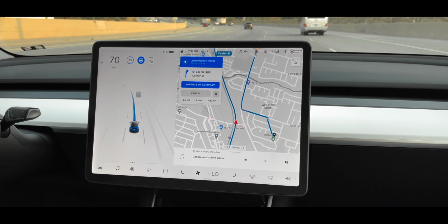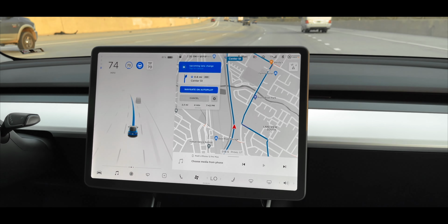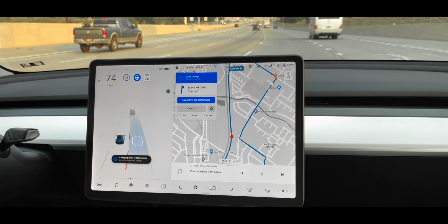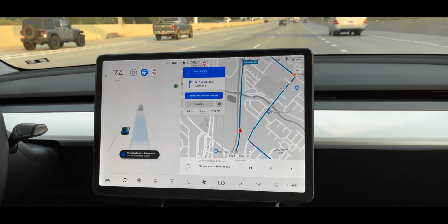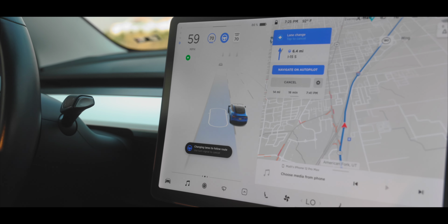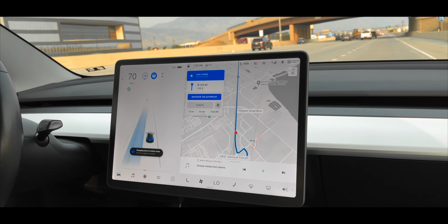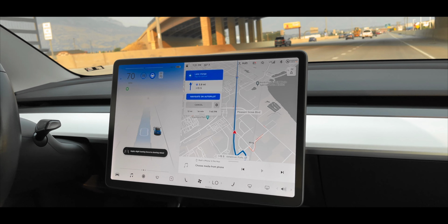Now, in terms of functionality for navigate on autopilot, it did take me a few days to get used to it because the car kind of has a mind of its own and it does what it thinks is best. When I started using it, I was, let's just say, nervous using navigate on autopilot because of that. But once you get past the initial changes, it does seem to work very well.